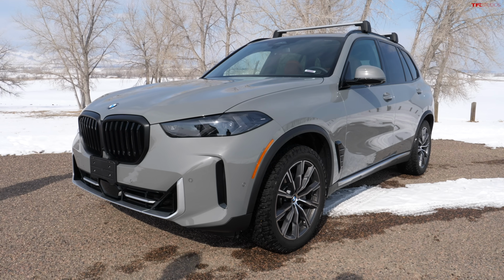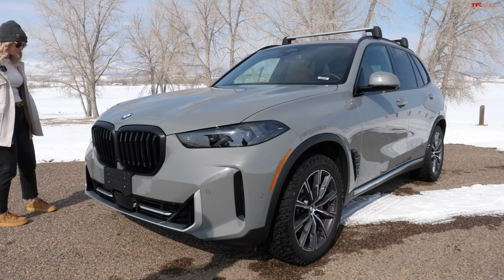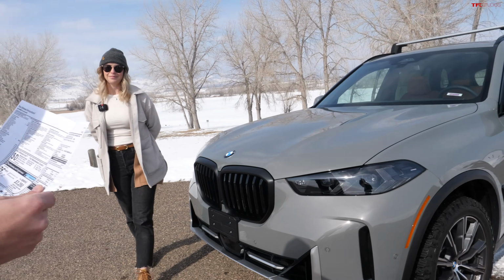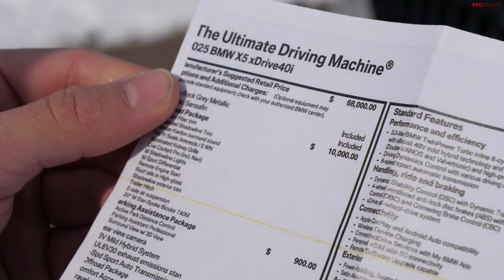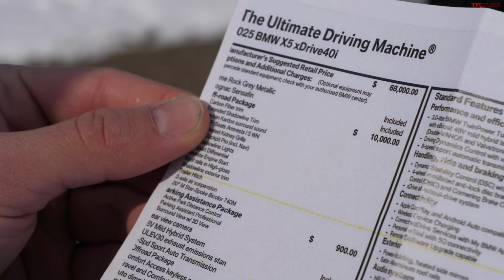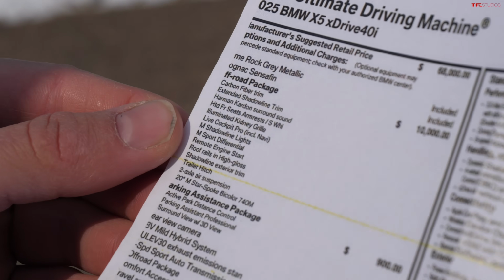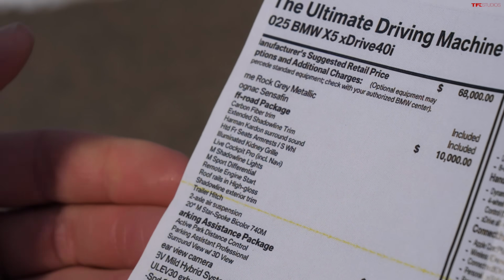It's a good looking car all around, but I think we got to talk a little bit about the elephant in the room, and that's when you first start looking at the Monroney for this car and all of the options it has. Really not a ton of individual options, but the base car starts at $68,000 and we have a $10,000 off-road package. And it's kind of interesting looking at the line items for this off-road package. We've got carbon fiber trim. Yep, totally need that to off-road.